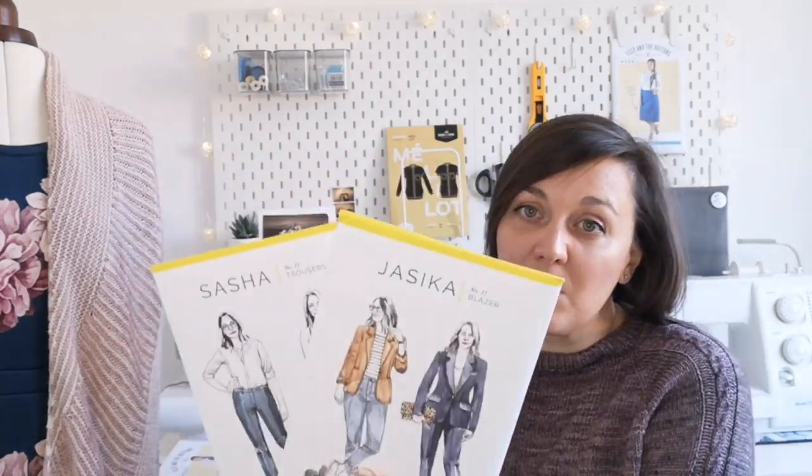So I bought these two patterns, and I did my calculations, and although the shipping is quite a lot, with the discount and the conversion from British pounds to Canadian dollars, it still worked out cheaper than buying here in the UK. Yeah, and then it wasn't, because I'd forgotten about the customs charges.